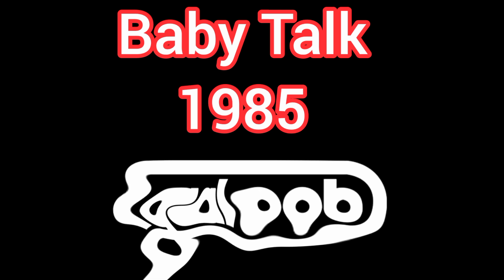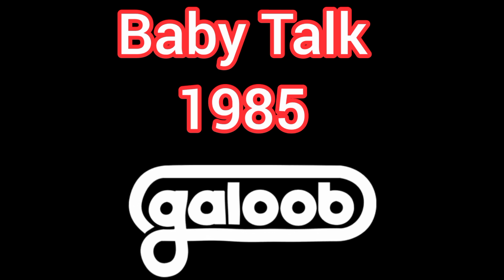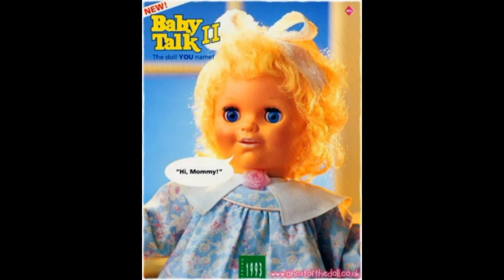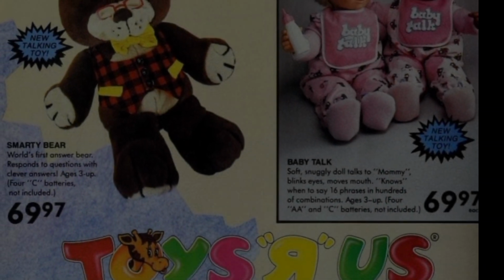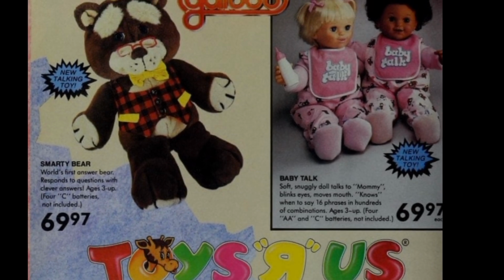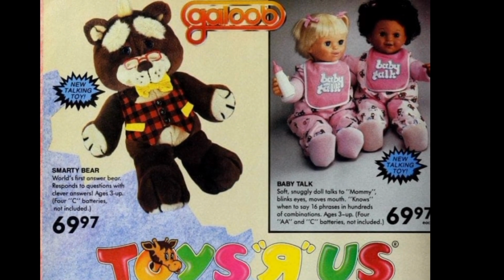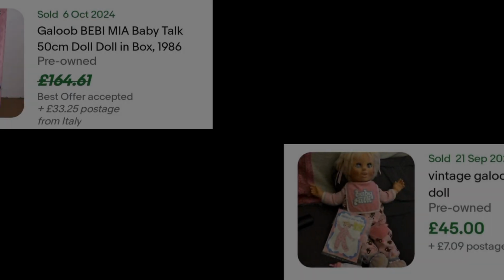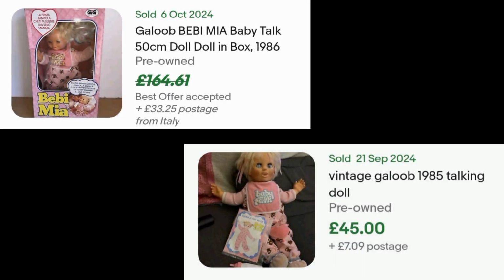Baby Talk was designed by Galoob in 1985, and 1985 was really the era of talking dolls because you'd got Cricket and there was a few other lines. You also got the Teddy Ruxpin doll. These dolls didn't really last for a very long time, and they were very expensive to buy, brand new. And today, if you want to buy them on the second-hand market, you're looking at around about £45 upwards.